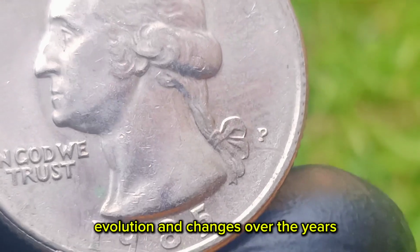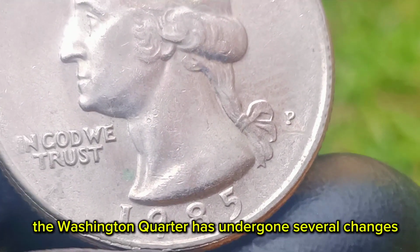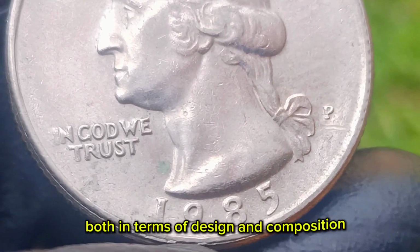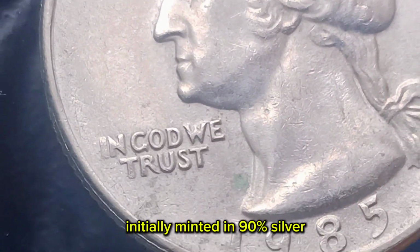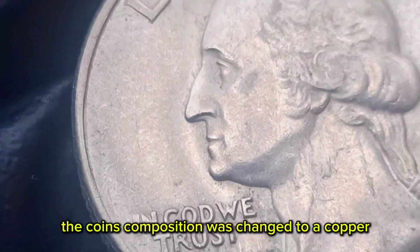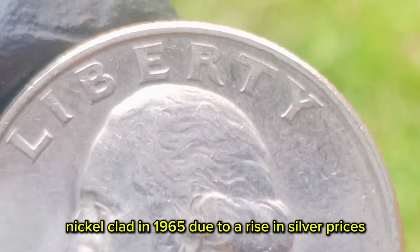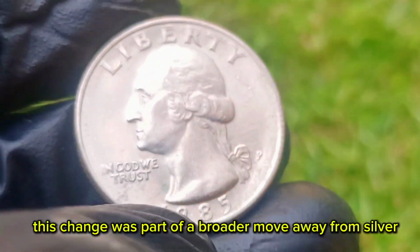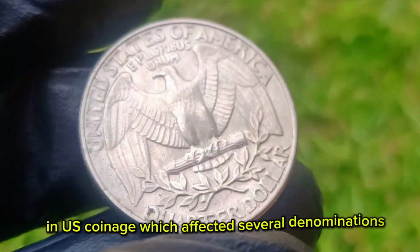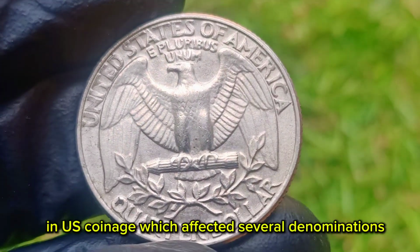Evolution and changes. Over the years, the Washington quarter has undergone several changes, both in terms of design and composition. Initially minted in 90% silver, the coin's composition was changed to a copper-nickel clad in 1965 due to a rise in silver prices. This change was part of a broader move away from silver in U.S. coinage, which affected several denominations.